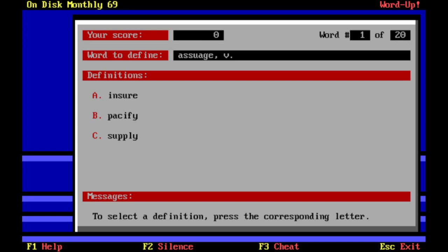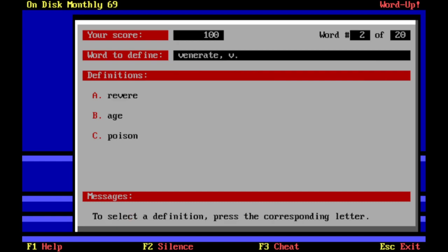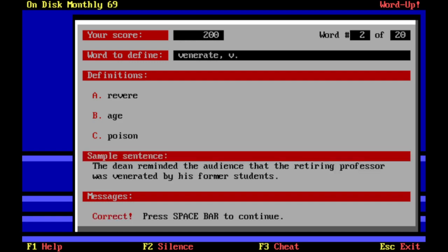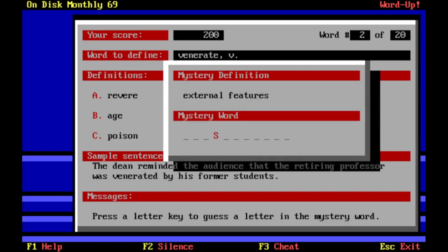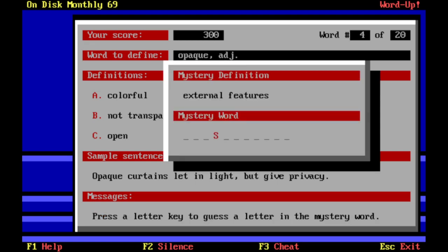Assuage. B. Mm-hmm. External features. S. There's one. Okay, no thank you. Veterate. A. Very good. R. No. Okay. Voucher. Yeah, I was going to say, I expect you're thinking the same conflict I am. So it's A. Opaque. B. That brings me back to my science days. Transparent, translucent, opaque. T.